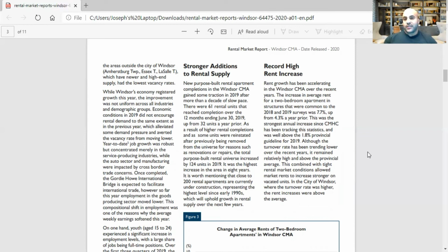So record high rent increase. Rent growth has been accelerating in Windsor over the recent years. The increase in average rent for a two-bedroom apartment in structures that were common to the 2018 and 2019 survey was 7.7%, up from 4.3% a year prior. This was the strongest annual increase since CMHC has been tracking the statistics and was well above the 1.8% provincial guideline for 2019. So the guideline is 1.8% for rents to increase. So it's way above that.